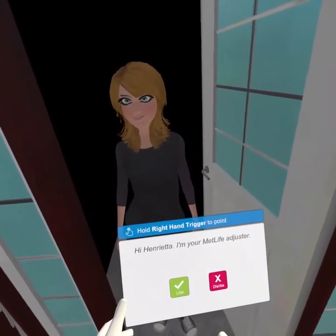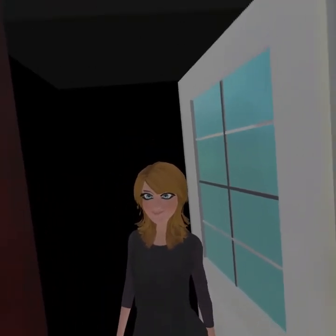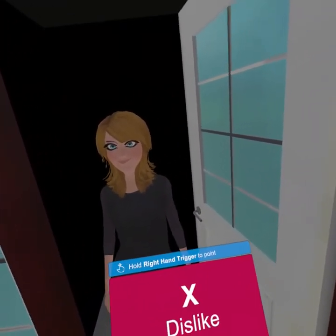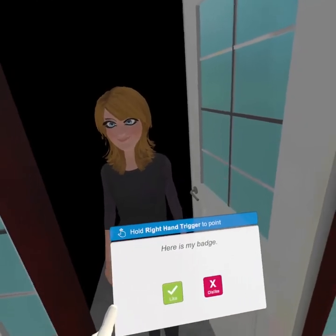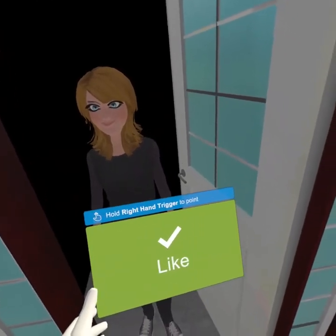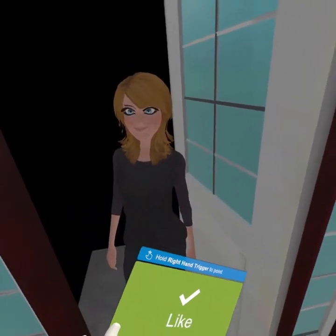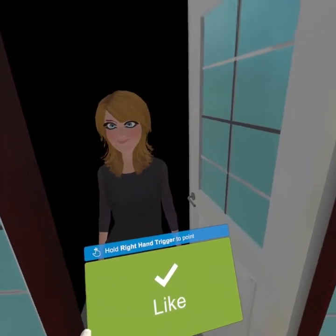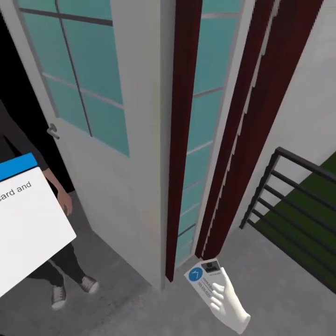Hi Henrietta. I'm your MetLife adjuster. It's best to address the homeowner by their last name. Instead of referring to her as Henrietta, it is better to address her as Miss Homeowner. Here is my badge. Like this adjuster did, you should show your badge when you meet the homeowner. Also provide a business card, so they have your information if they have questions or concerns later. Hand the badge and business card to the customer.